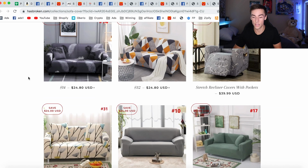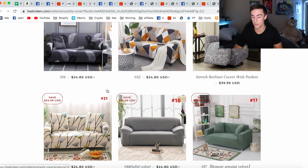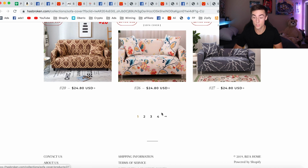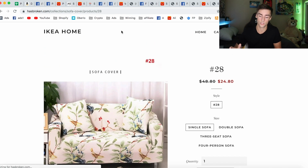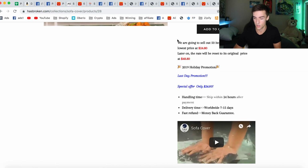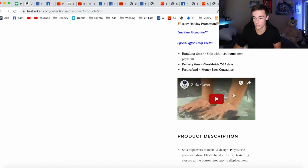They've just got a whole collection of that one product. There's a lot of different variants for this one product: 1 pillow sofa, 2 pillow sofa, all that kind of stuff. They've got all the different variants for this one single product in AliExpress, split into different products. But all of their descriptions are exactly the same. Click over here, we're gonna sell 50 items, weird text, product description, and a little video over here.